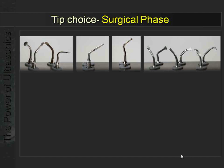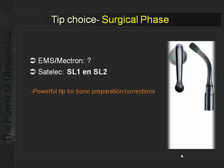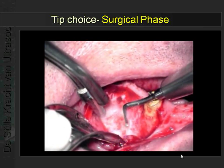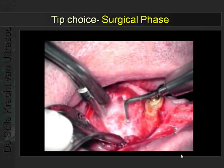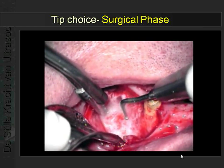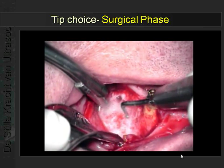There's various tips. These are bone scrapers to harvest bone. This is a periotome, which you can use to extract teeth. These are for lateral windows, and these are for bone corrections. I use these quite a lot, I must say, for bone corrections with crown lengthening procedures. And this is just an example with a lateral window where you can see that the tip is actually preparing the bone here.